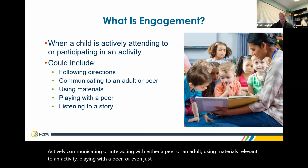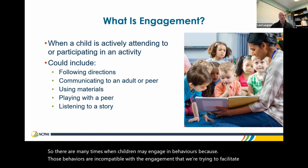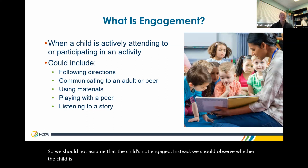So there are many times when children may engage in behaviors that seem incompatible with the engagement that we're trying to facilitate. So this might look like humming or hand flapping or rocking, or even not making direct eye contact. So we should not assume that the child's not engaged. Instead, we should observe whether the child is attending or participating in the activity, even when stereotypic or challenging behaviors are occurring.